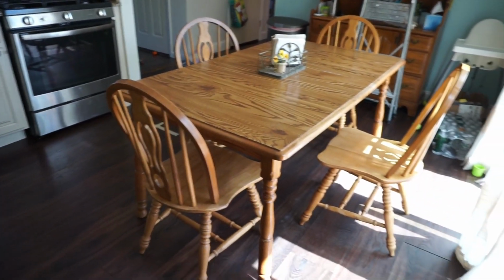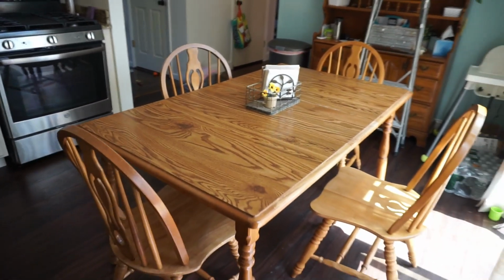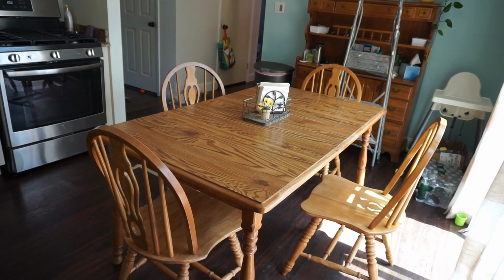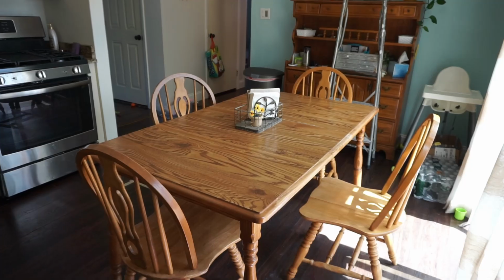So it's now the next day. I got the tables switched. I got the old table back in the kitchen and the other old table is in the playroom now. So let me show you. So this is now our new old kitchen table, and I'm so much happier with this one. It just feels like home in our kitchen now, and the kids are excited about this table. I feel like we're all just attached to this table for some reason.